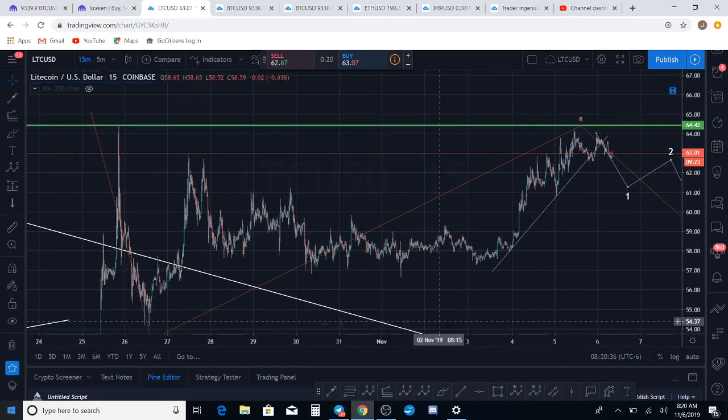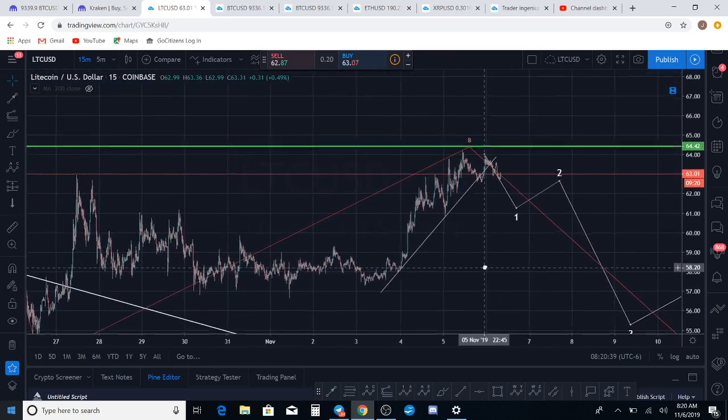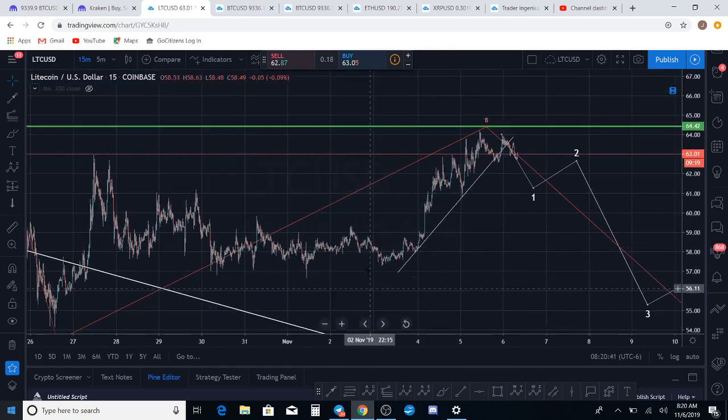Now, I kind of see that as a 535 anyway, but the problem I'm having is that this looks about finished. It looks about done. So we'll have to wait and see there. But that's what I'm thinking here for Litecoin. That's my count for Litecoin.